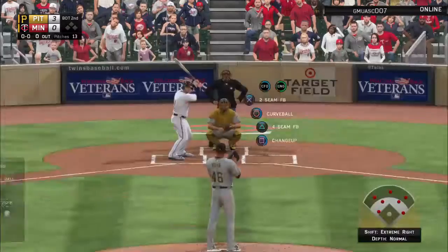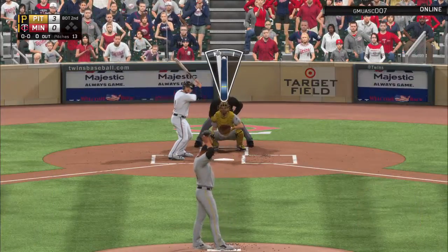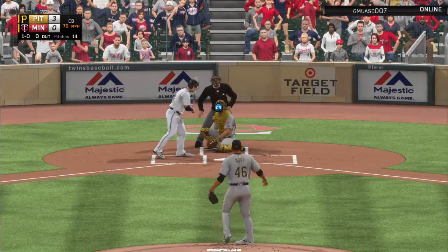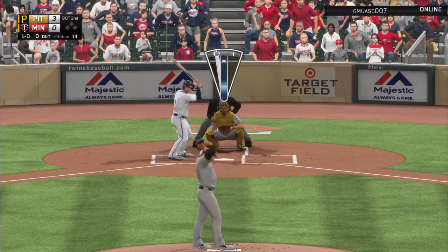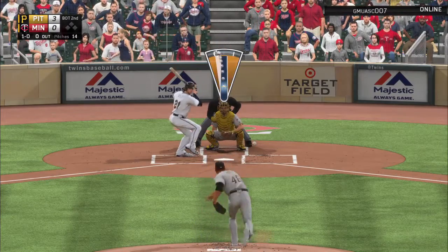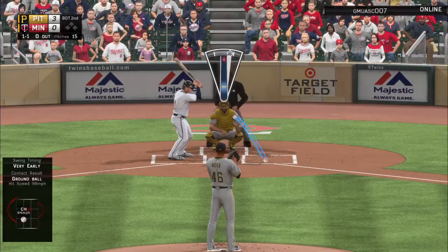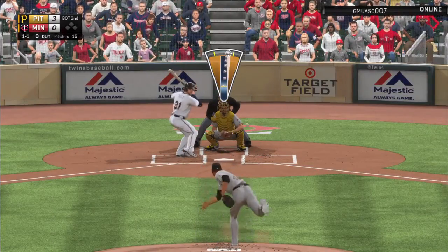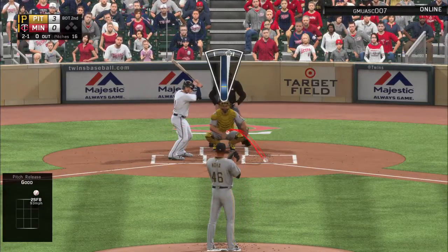Stephen Vogt will start things out here for Minnesota with Joe Mauer on deck to follow. Catcher, Stephen Vogt. Starts him out with a curveball high. 1-0. Well struck, but foul over by the coaching box. And a fastball not close. It's 2-1 now.